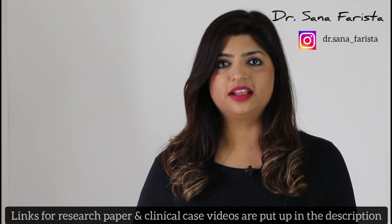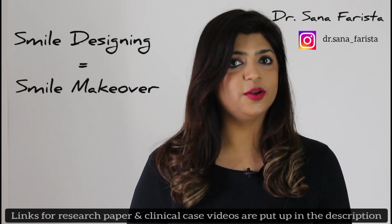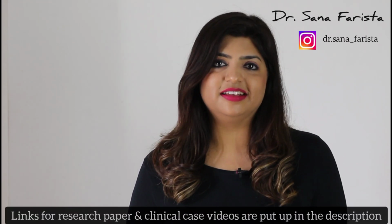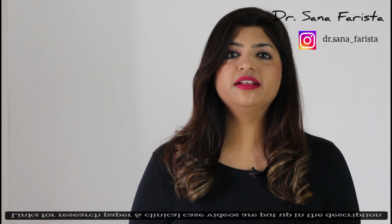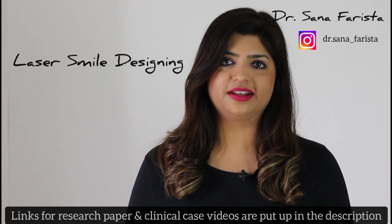Now the other question is whether smile designing and smile makeover are different. No, they are exactly the same. But somebody used this fancy term as smile designing and someone used smile makeover. So what is the difference between the normal smile designing and what I do, that is laser smile designing?